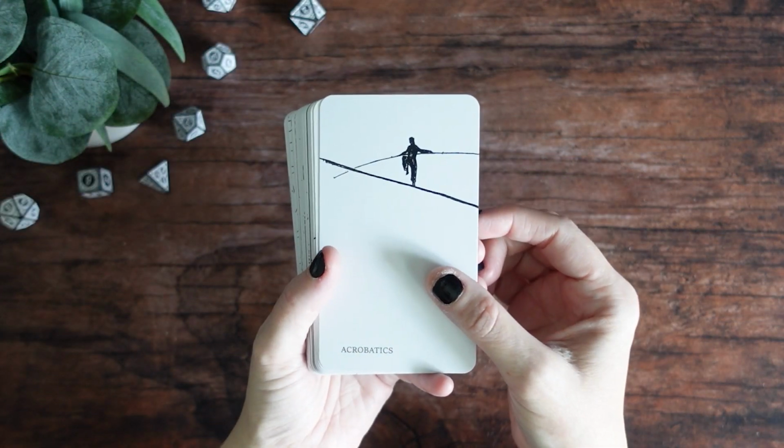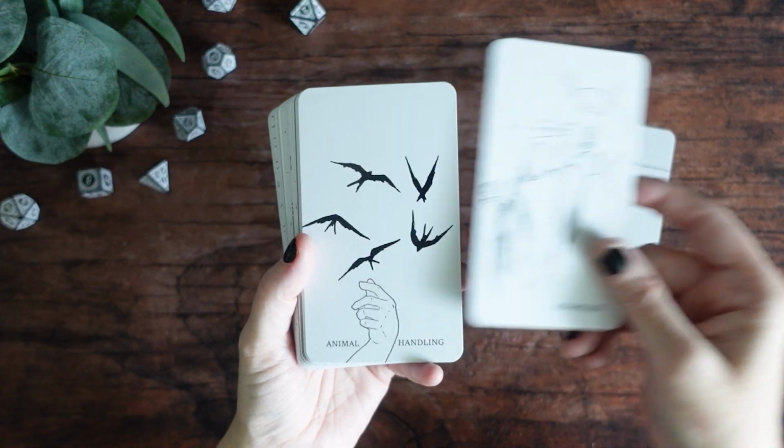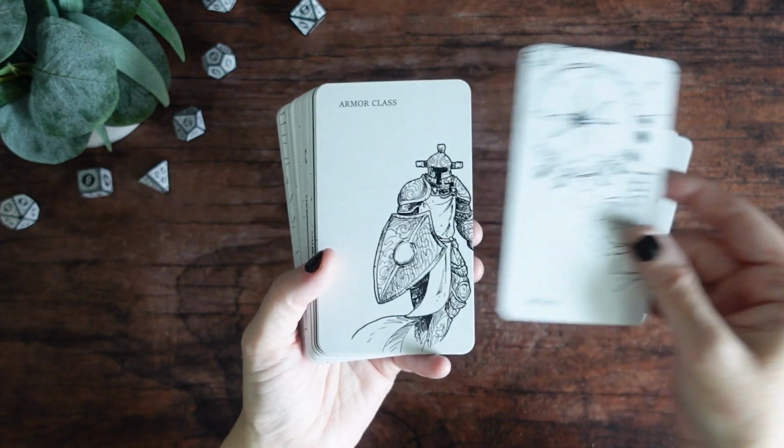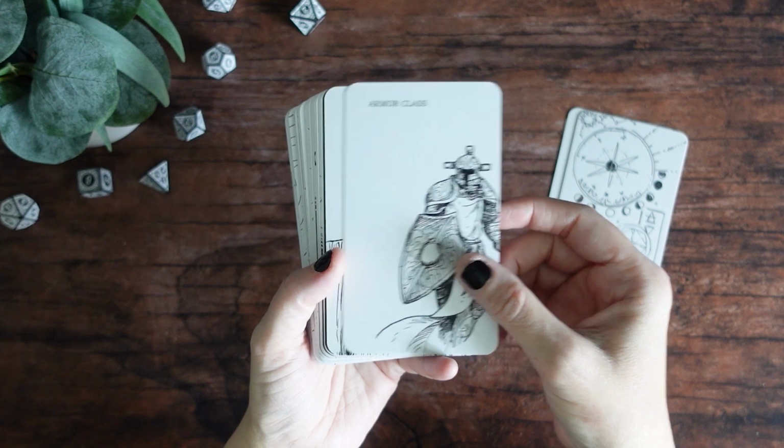I'll take a quick flip through. We have acrobatics, advantage, animal handling, just so that you can see these cards quite quickly. The illustrations are absolutely gorgeous.